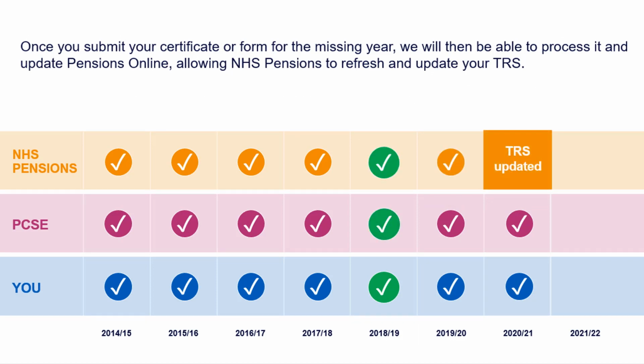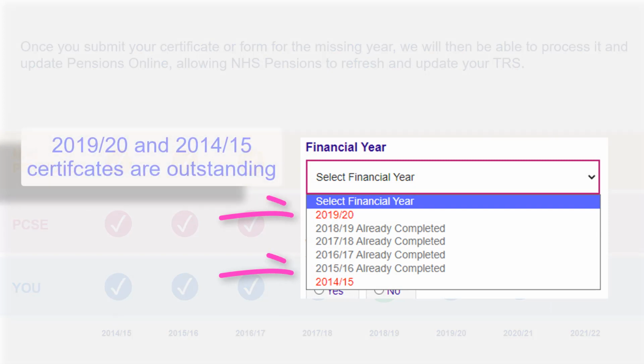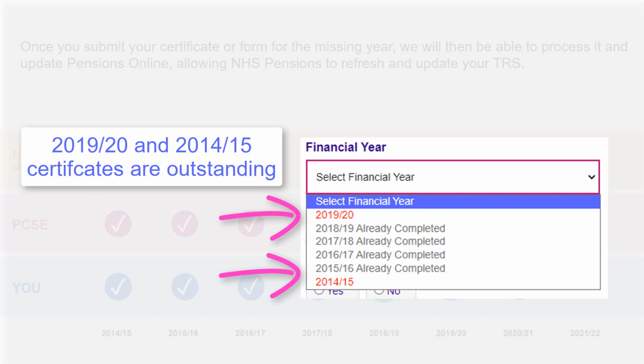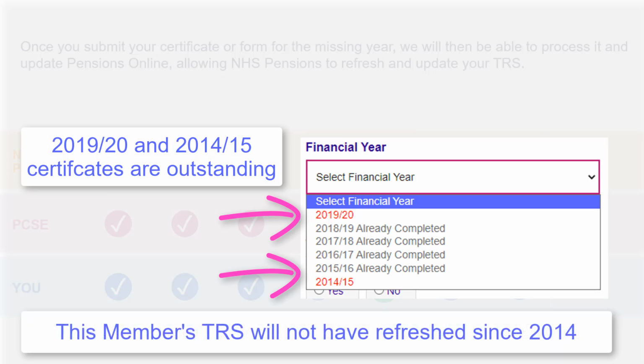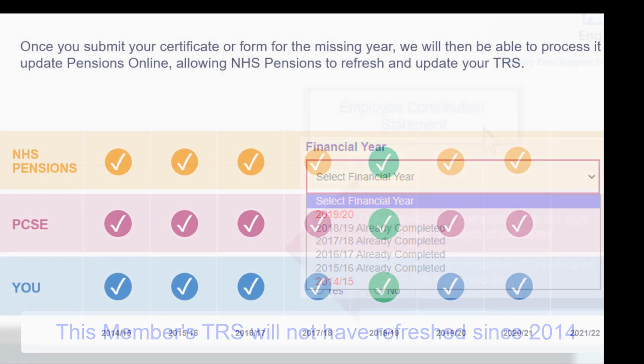But once you submit your certificate for the missing year, we will then be able to process it and update Pensions Online. When you are completing this year's certificate in PCSE Online, when you get to the drop-down to select the year, if you see any of those years in red, that means that that certificate is missing, and it's simply a case of clicking on that year and submitting the details for that missing year, which will allow PCSE to process that information and update Pensions Online.